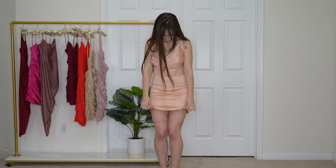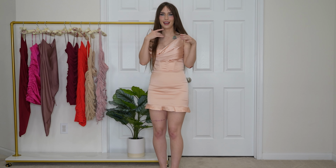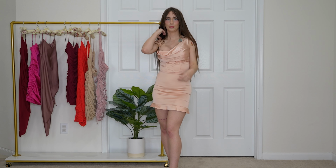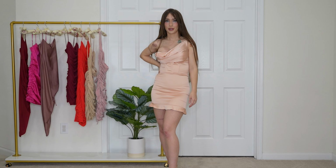The only thing that I do like, okay, I like a couple of things about this dress. I like this part. I think this is really cute. And I like the color a lot, but everything else I think is pretty bad. I think it's pretty bad, honestly.